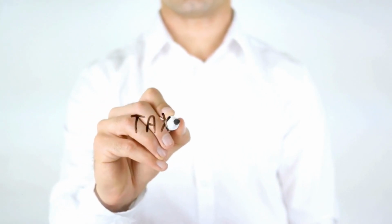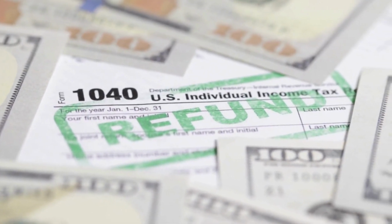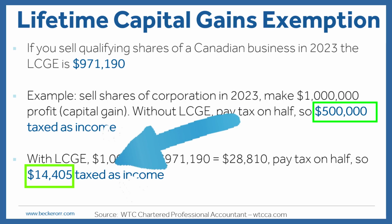Now, if we use the exemption though, we take away that $971,190, that leaves us with $28,810. Now all we're showing is $14,405 of taxable income. A substantial difference for what you're going to actually have to pay on. Yeah, if you had to claim $500,000 versus $14,000, of course you pay on $14,000. And that is a significant reduction when it comes to taxes.